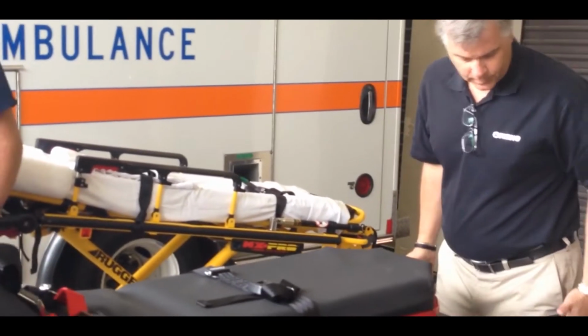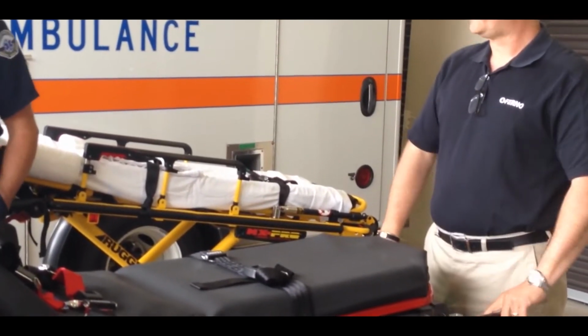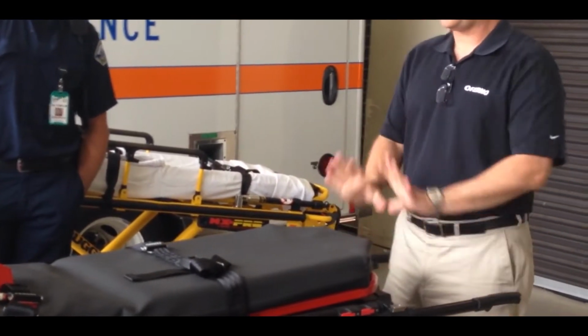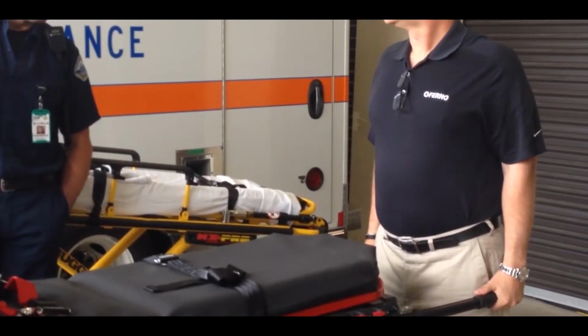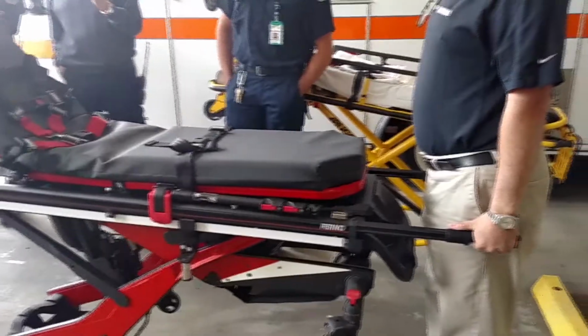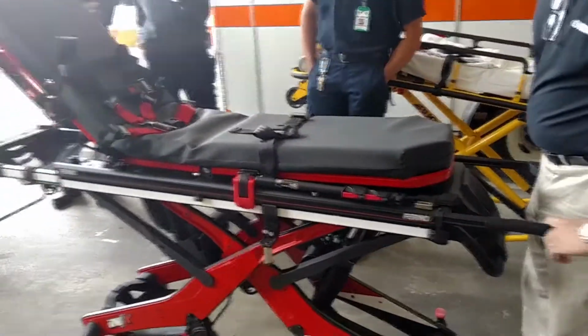So, ergonomically, I'm a big fan of using what we call the pole stretcher handles. I like having things out here, away from the patient's feet. Plus, if I do have to take the weight of this, I'm using my butt and my legs more. Really good for a guy like me.